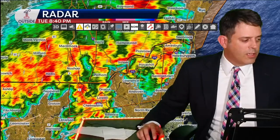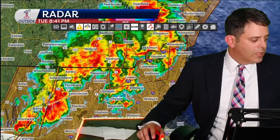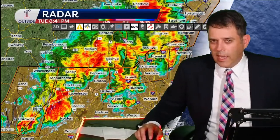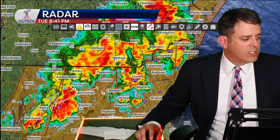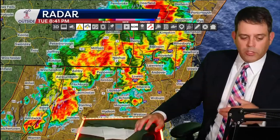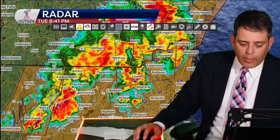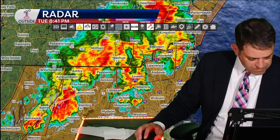Now as you start to get farther east, you're going to get fewer of those measured reports. It becomes a little more hit or miss on whether the center of these storm cores moves right over a measuring site or not. The reason I say that, as I was mentioning a short time ago, is you start to see the broken nature of these things. When you get that more broken nature, they're still capable of doing damage, but the damage becomes much more isolated rather than widespread. So that's the thought process there.